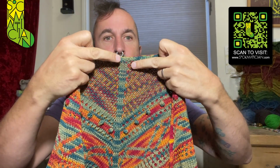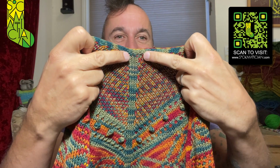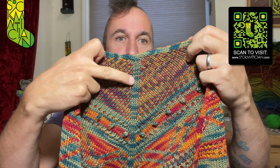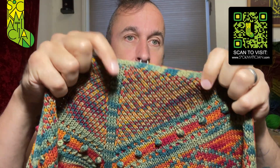And then I increase every second row: one stitch along here, one stitch along here, one stitch down this side of the spine, and one stitch down this side of the spine. So there's four increases every second row, and that's how it gives itself its shape. So once we've started with that, then we've just got this checkerboard. Now I have to go with a little disclaimer here.